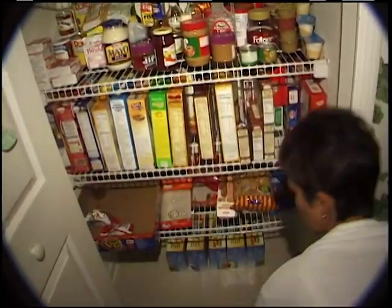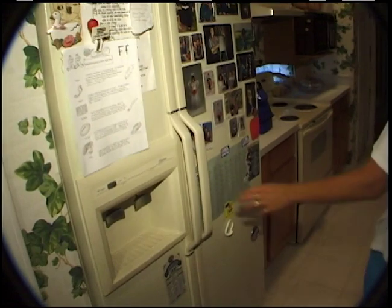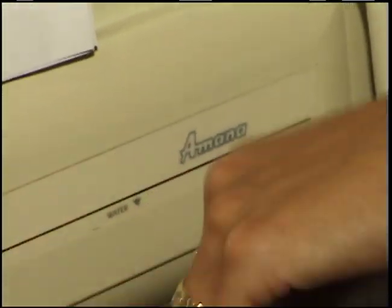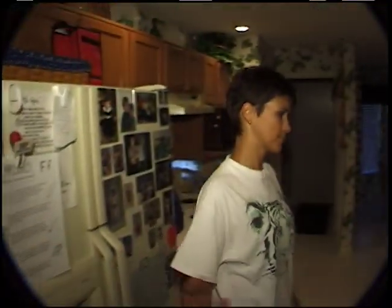Okay, I'm going upstairs. And then this is our double door, side by side door refrigerator, with the ice cube maker on one door. Very handy for three little boys.